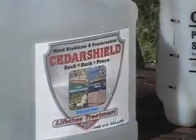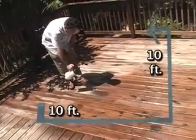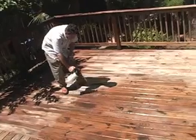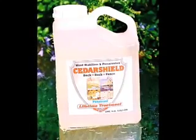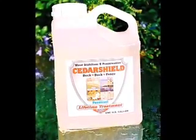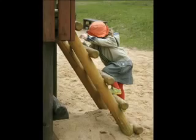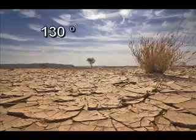1 gallon of CedarShield will treat 100 square feet. So for each 10 by 10 foot surface area to be treated, be sure to spray until you have used up at least 1 gallon of solution. CedarShield can be used inside or outside. CedarShield may be used to encapsulate toxic ACQ or CCA residual found in playground equipment. CedarShield provides long-term protection in temperatures well below zero and up to 130 degrees Fahrenheit.